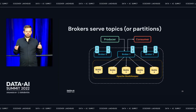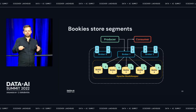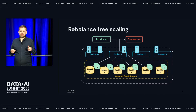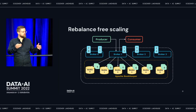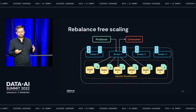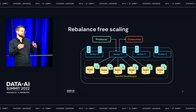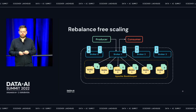What this means in Pulsar's architecture is we have brokers that are serving topics, and bookkeepers, the storage tier of Pulsar, that are serving segments. This architecture allows us to do rebalance-free scaling. If some of you are familiar with Kafka or other systems where storage and compute are coupled, adding new capacity can be a challenge. With Pulsar, because the broker tier is stateless, and because we're always rolling over to new segments periodically, when we add new capacity, the system will automatically notice that, rebalance the cluster, and give you additional capacity at both the compute tier, the brokers, as well as the storage tier, BookKeeper.